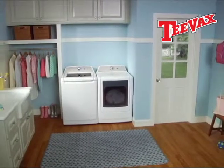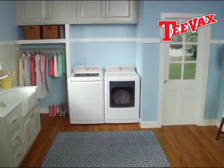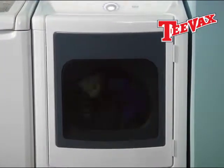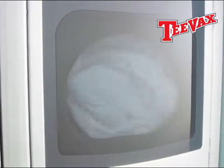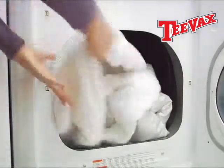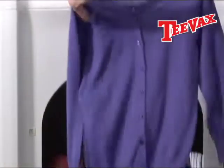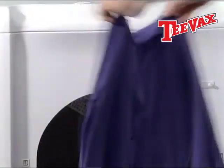The Frigidaire Affinity High Efficiency Dryer gives you a fast, powerful drying performance that is gentle on your clothes. A wide opening and large capacity drum is perfect for handling large loads, bedding, and even a king-size comforter. And clothes come out dry and ready to wear with DrySense technology that dries clothes more precisely, reducing wrinkles.